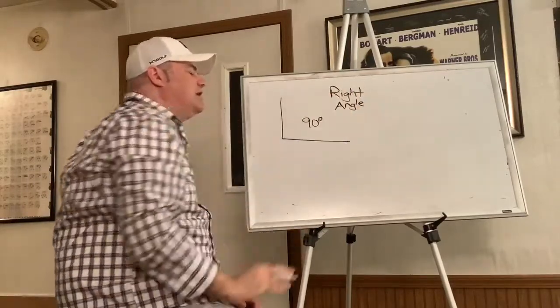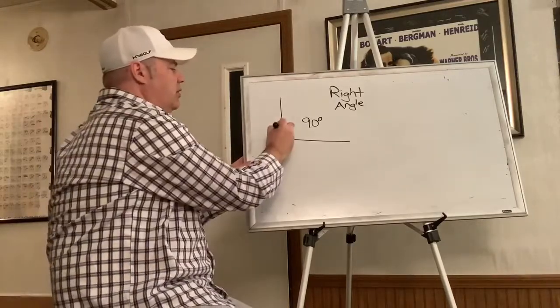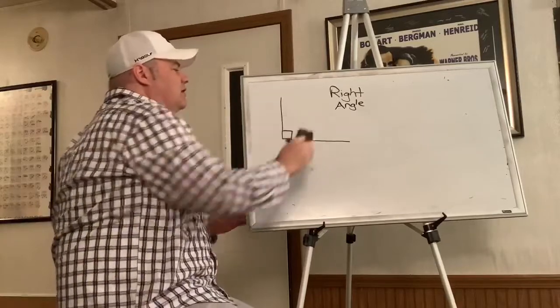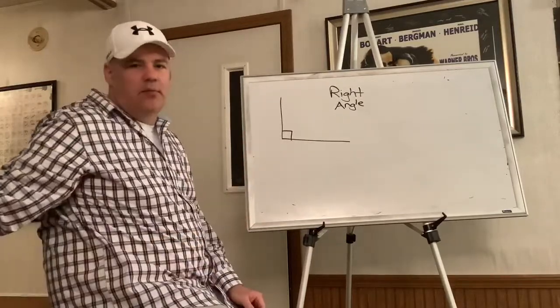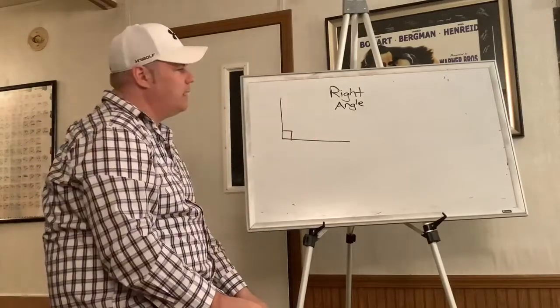Now, what you're going to see in math and geometry is the way that they'll refer to this is they'll put a little box right here. And so you won't ever probably see, sometimes you may see 90 degrees right in there, but most likely you'll see that little box. When you see that box, that means it's a 90 degree angle, okay?